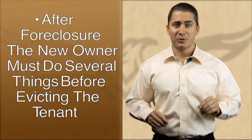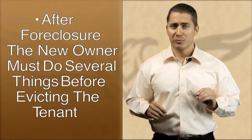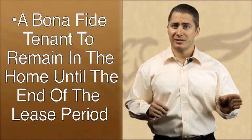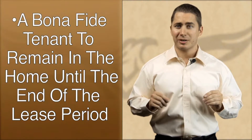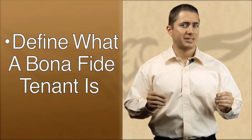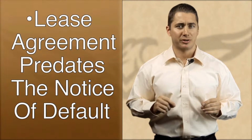Specifically, the law states that when a home is foreclosed on that has renters occupying it, the new homeowner must do several things before he can evict the tenants. First, the new homeowner must allow a bona fide tenant to remain in the home until the end of the lease, unless the new owner intends to occupy the home. Before we continue, I would like to define what a bona fide tenant is. A tenant is bona fide if the lease agreement predates the notice of default sent to the original owner.